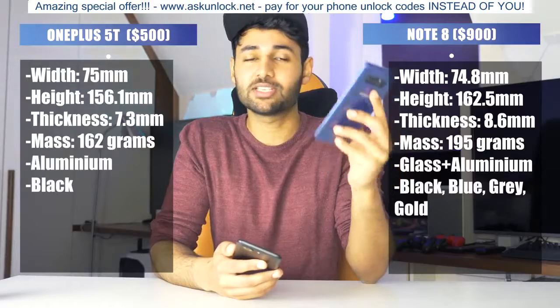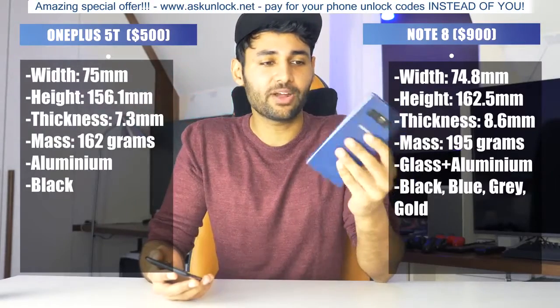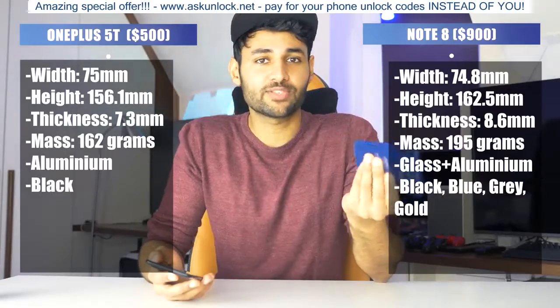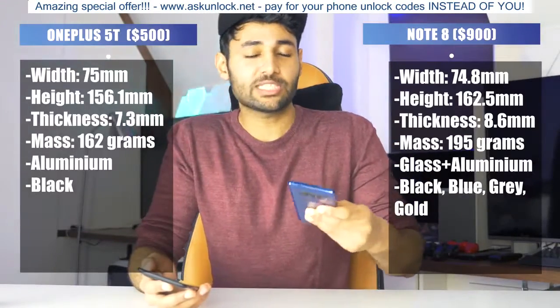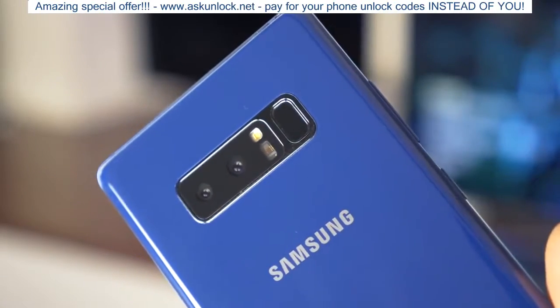Speaking of which, the Note 8 is basically a glass and aluminium slab, because it's using aluminium for the frame as opposed to the stainless steel we've seen on the iPhone X. Compared to that phone, it's still a little bit less dense, but it's still bulky and the glass is just as fingerprint prone as ever.